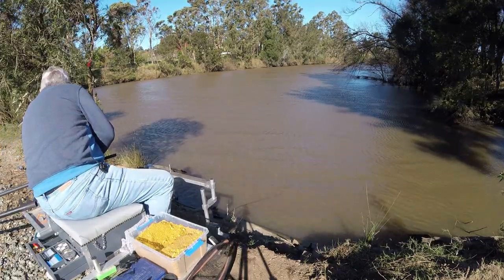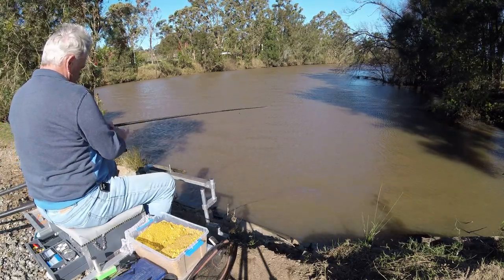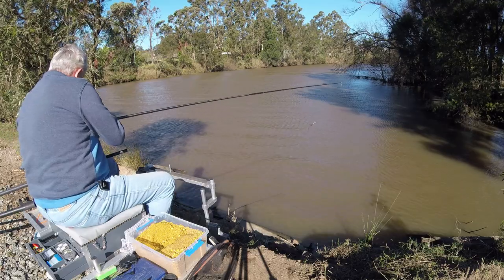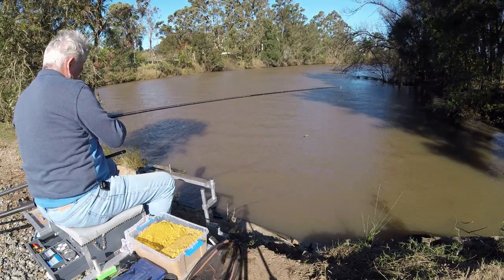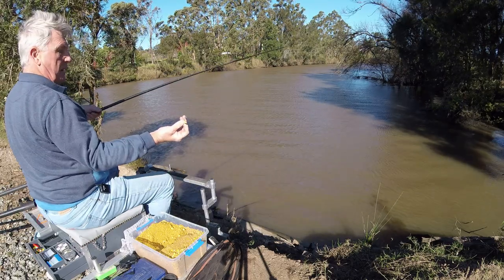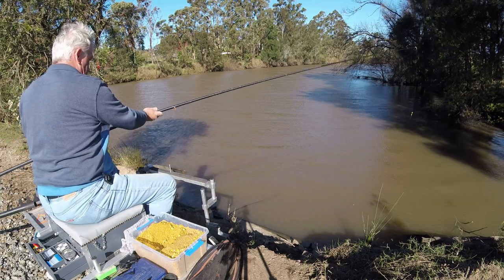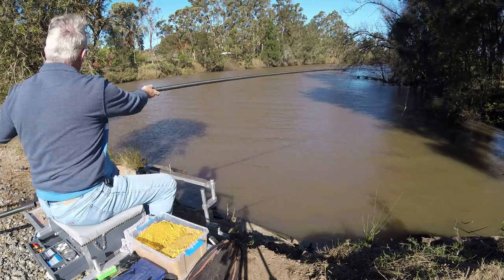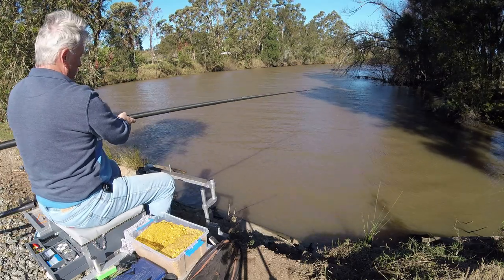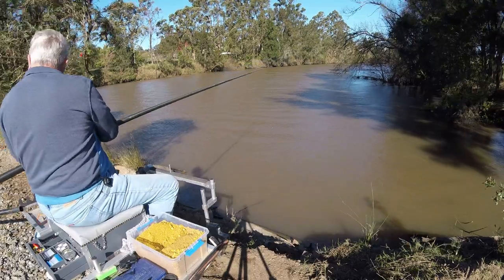Really not sure how this is going to pan out, but you have to get out of the house sometimes, don't you? I'm just going to put one piece of corn on, but a fairly big piece. And away we go. Now, I don't know about snags in this swim. Other places I've fished have been quite snaggy, and certainly yesterday I came down for a look and there was a branch that had fallen off a tree, and I've actually had to hoik it up the back there.